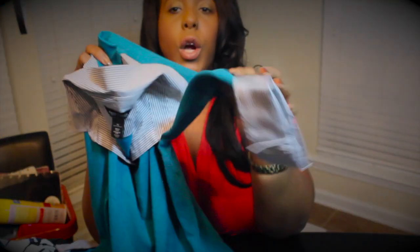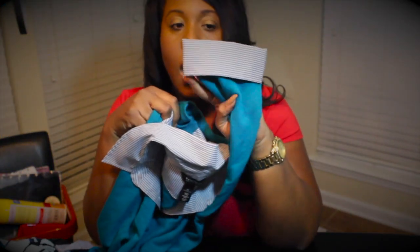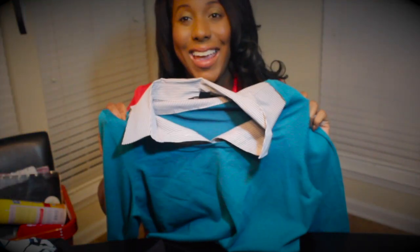Next, I got another thing that you can wear into the spring because it's usually cold in the office. This is by White House Black Market, which is an awesome brand. This is just like a sweater that you can wear to work with little covers. Love this, love this. Really cute, and it was $3.99 for work.